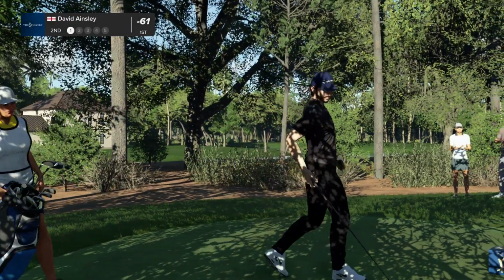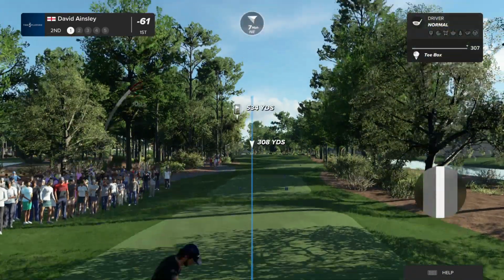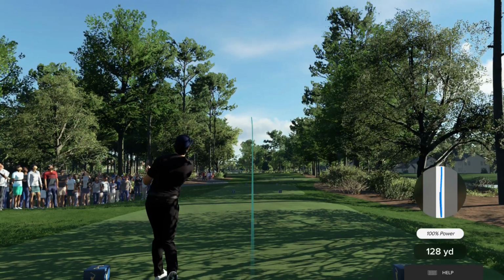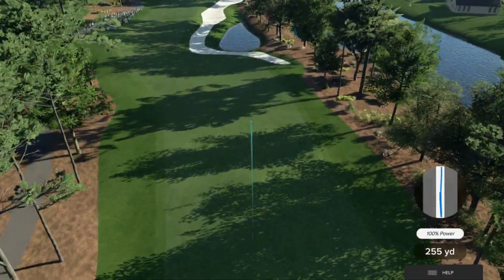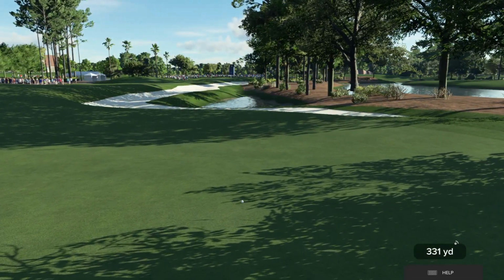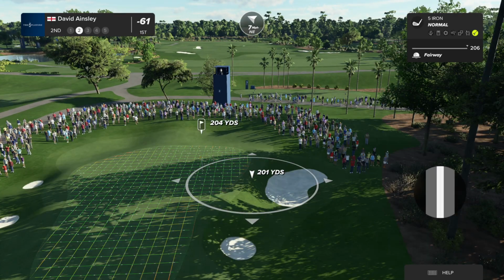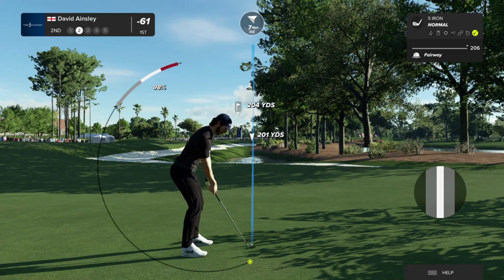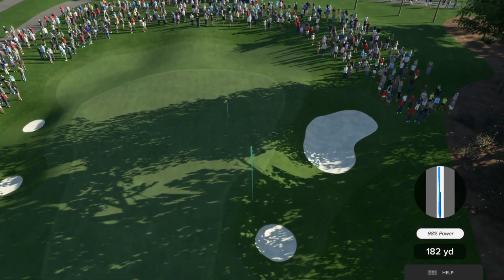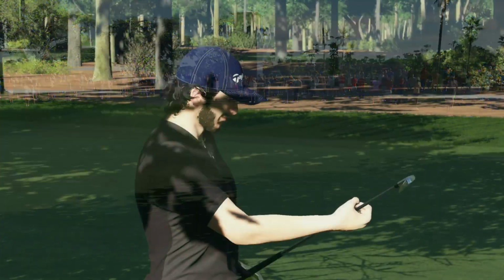Let's see what happens here on the second hole. Drive it out to the right-hand side to get yourself a good look at reaching this green in two. Oh, that's piped. That's heading down the runway. Looks to be going with the 5-iron. All right, going with a little bit more club. Let's see. Well played, mate.